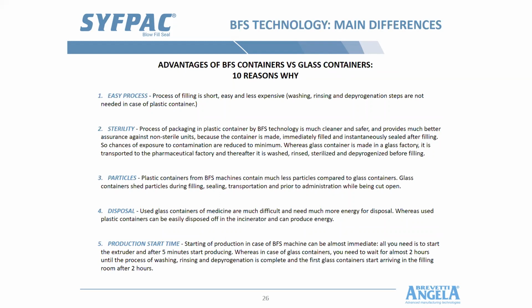Disposal of used glass containers is difficult. It takes a lot of energy in order to dispose the glass containers. Whereas disposal of the blow-fill-seal container is very easy. In fact, it can produce energy if it is incinerated. Starting time of a blow-fill-seal process is just a few minutes. If the heating of the extruder has reached the set point, then it just takes 5 minutes to start the blow-fill-seal machine, as compared to 2 hours for a glass line.